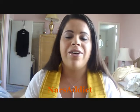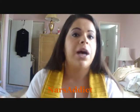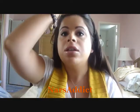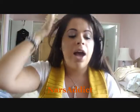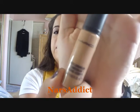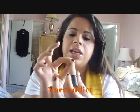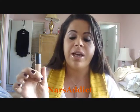For any spot treatments, thankfully, thank God, I don't have any really blemish issues. But if I do get a spot, like I have one kind of right here, I have one up here, I used to use the MAC Pro Longwear Concealer. This is what this looks like, and this is in NW30. Now, I stopped using this concealer because whenever I used it, I felt like I broke out even more.